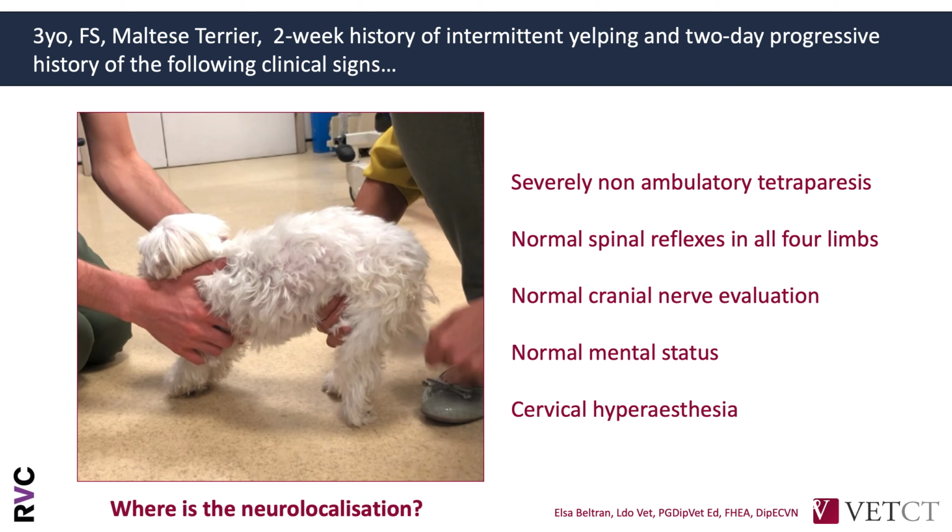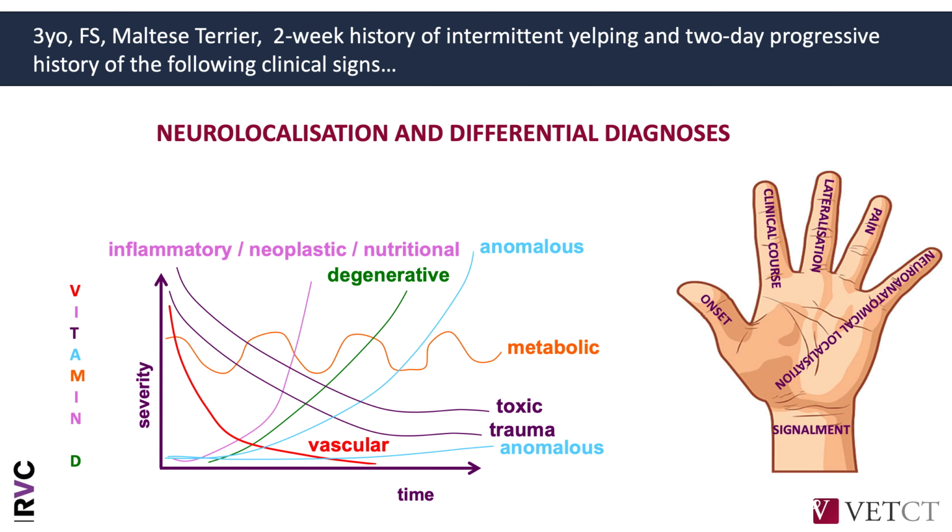So we have to make our neurolocalization. What would be your neurolocalization in this case? And then, taking into account the clinical reasoning, think about the possible differential diagnoses. We will see the outcome of the imaging in the middle of the week, and then the outcome of the clinical case by the end of this week.